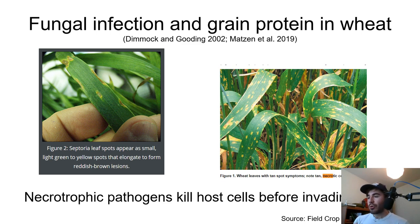Leaf spots or necrotrophic pathogens are notorious for reducing test weight in wheat, causing kernel shriveling, essentially reducing kernel weight. And they do that by reducing photosynthesis during grain fill. And so while all fungal infections, necrotrophic or biotrophic, are going to reduce yields, when septoria leaf spot pressure is high, you end up with very low quality wheat, very, very small shriveled up kernels.